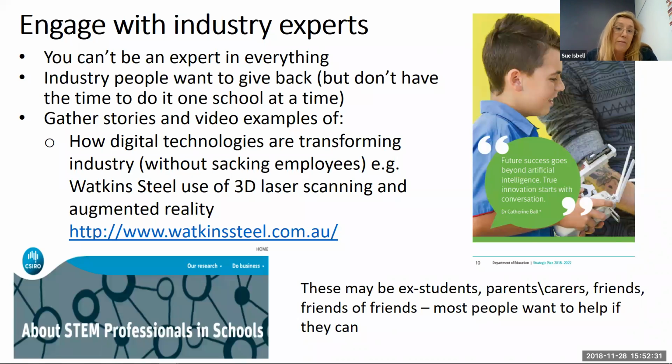I will often gather stories and video examples. So for example, Watkins Steel has transformed their business. They're not sacking people with bringing in new technologies. They're using 3D laser scanning and augmented reality to automate their traditional steel fabrication, cutting, etc. Showing examples of those, people are just blown away with how you can apply the curriculum and to give it almost a goalpost, I guess, to work towards. So we've all got ex-students, parents, carers, friends of friends, people that want to help. Once we start reaching out, I have found in my experience it's fairly easy to engage.